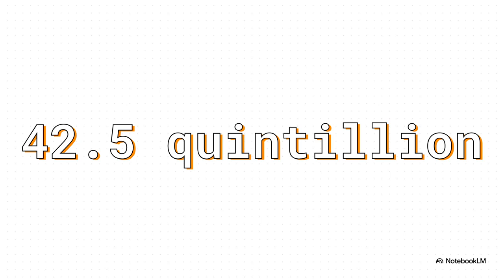Well, to get a sense of the scale we're dealing with, let's just start with a number that frankly sounds made up: 42.5 quintillion. That's how many operations a top-tier Google TPU pod can crank out per second. We are living in an era of compute power that was pure science fiction just a decade ago. And at this scale, specialized hardware isn't a luxury anymore. It is an absolute necessity.